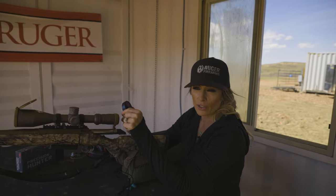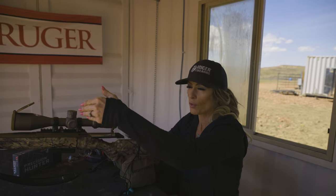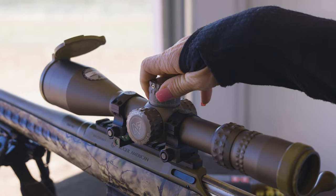The pig is at 800 yards, so I'm going literally from 100 yards straight out to 800 yards. I like truing at this distance because it's farther than I'm going to hunt, but it's still far enough to really give me a really good solid trajectory validation and make sure that my data that I put into my Kestrel is tracking perfectly. My data says 4.92, so I'm gonna pop up and dial right to 4.9.